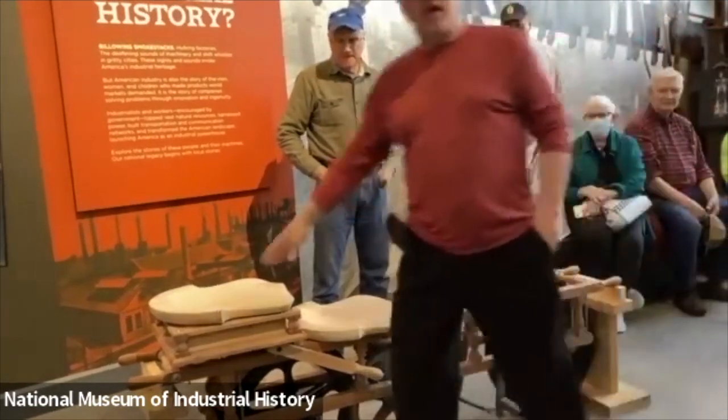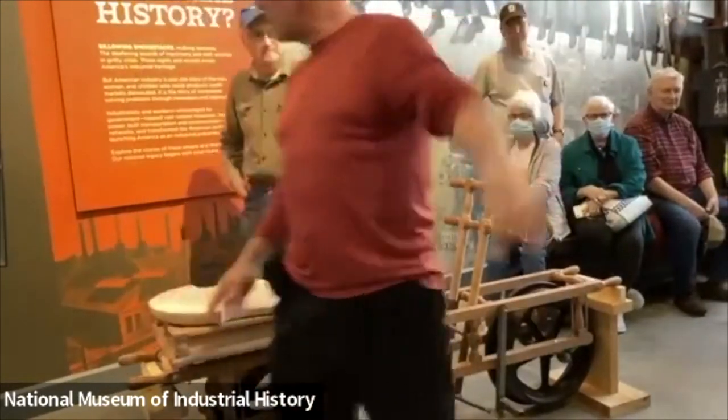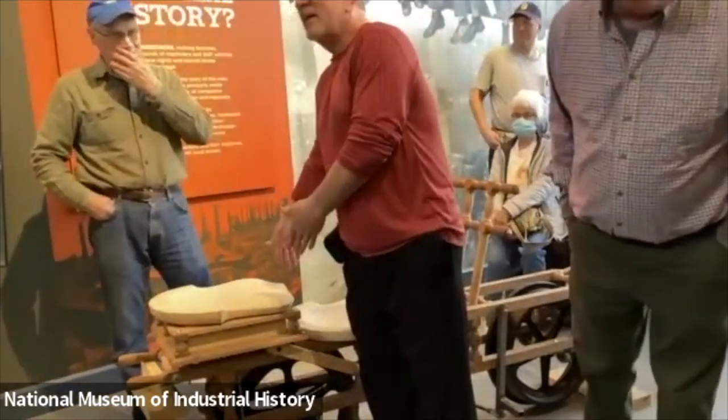Bill made these really nice seats. That's the seat. And that's what this seat would have been. It was just a hunk of wood, basically, that the guy sat on.